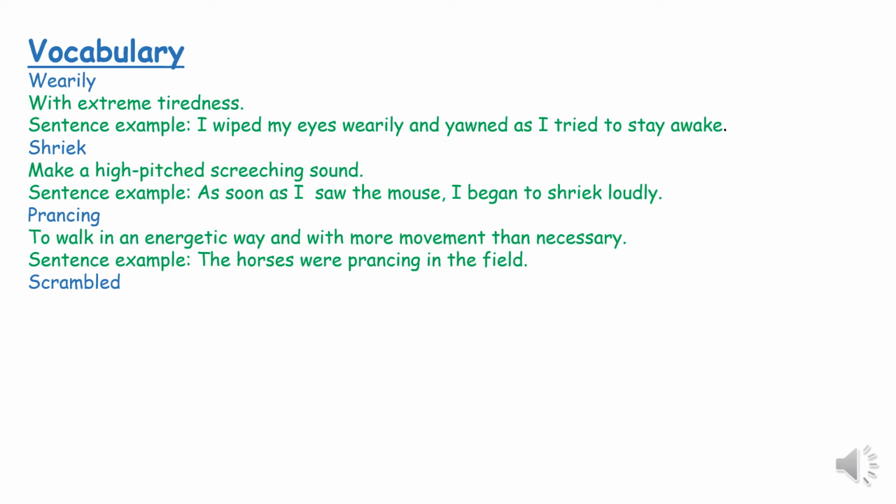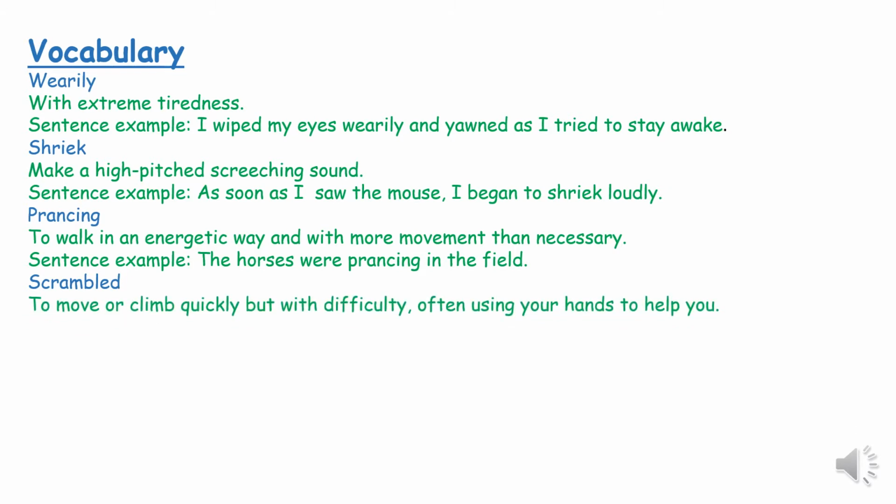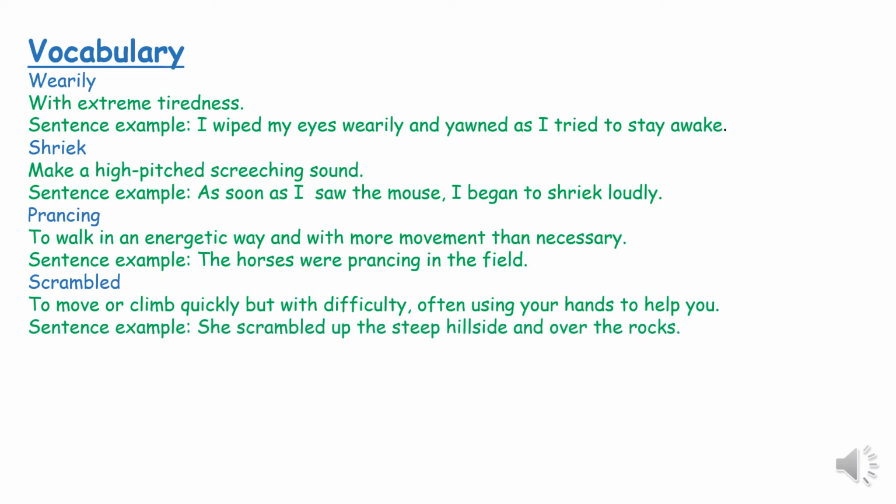Our next word is scrambled. What does scrambled mean? Scramble, to move or climb quickly but with difficulty, often using your hands to help you. And a sentence example. She scrambled up the steep hillside and over the rocks.